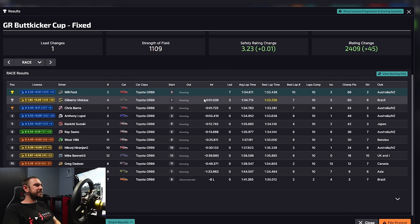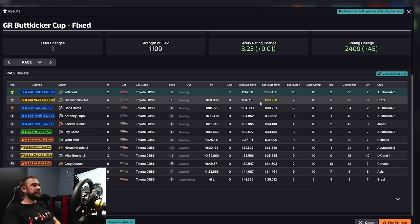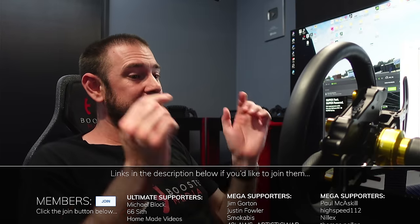But look, pace-wise, I wasn't the fastest guy. Gilberto, who was the guy in the Logitech car, he got a 33.2. My fastest lap with slipstream around this circuit in one of the previous races is a 132.8. And in qualifying, normally a really good lap for me is around about a 133 flat, 133.1 or something like that. So definitely off my pace there, but I was being a little bit defensive and trying to make sure I didn't make a mistake either. But definitely happy with the result overall there. A win is always a good thing.